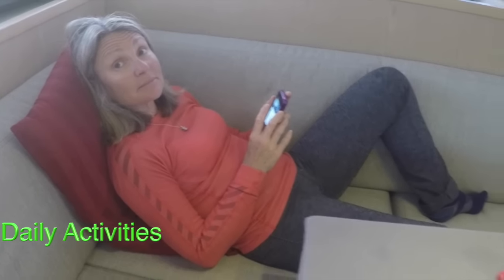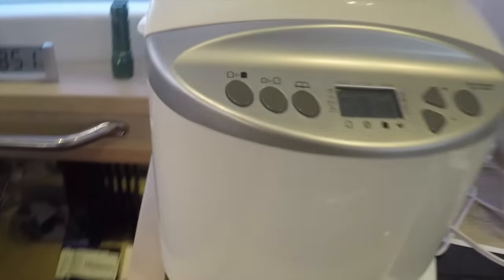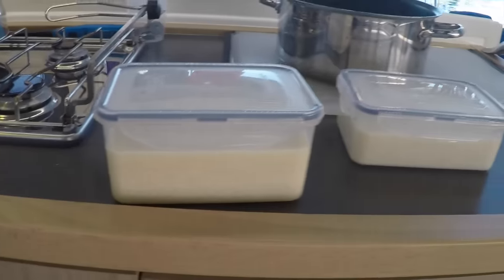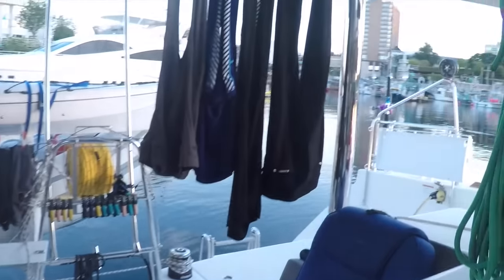I'm making bread. We have a bread maker, a little cheap Sunbeam. And we're making bread. And I made tapioca pudding. We've got dishes to do. We did shopping. We did laundry. We're trailer park trash. We got laundry out.